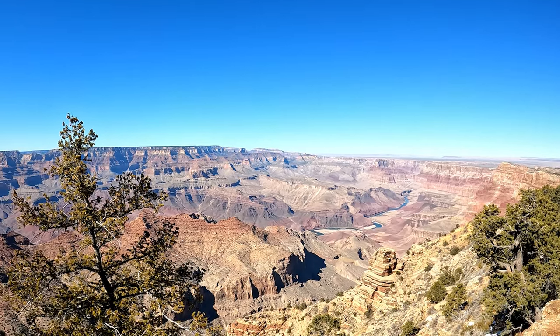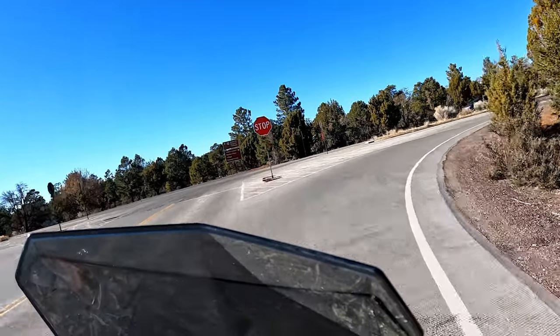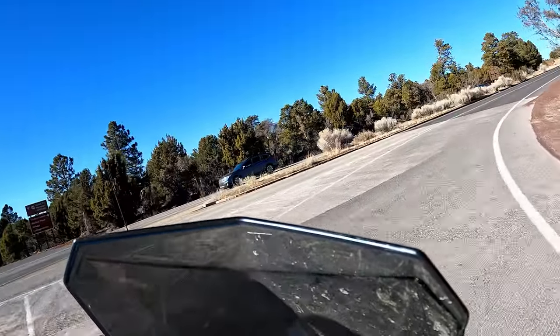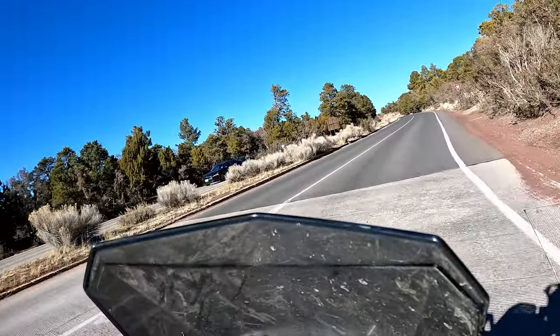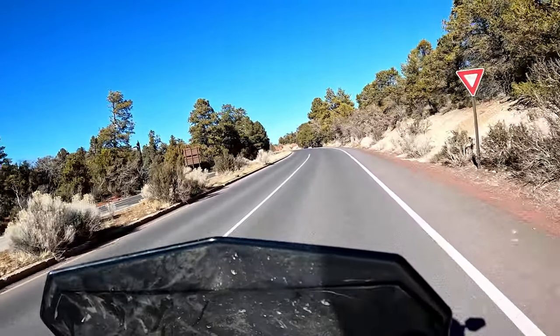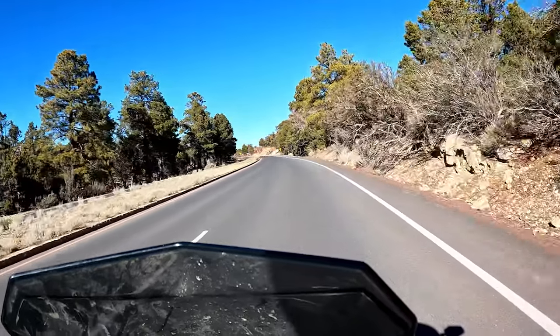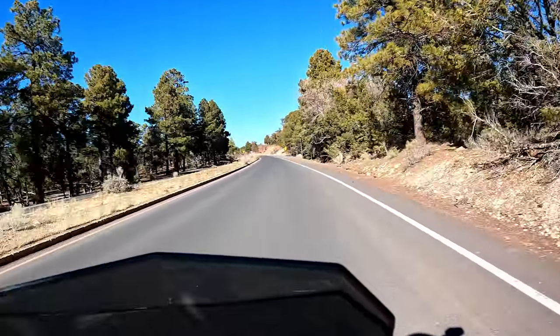Having finished up my tour of the east side of the park, I'm headed back west the 23 miles, approximately 37 kilometers, back to Mather Point Overlook at the Visitor Center. I made all my stops headed from west to east, but if there's a lot of traffic, it makes more sense to start at Desert View and then work your way back west so you're not turning across traffic every time.